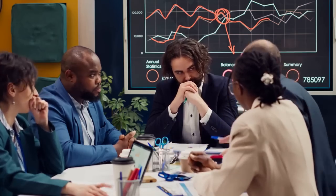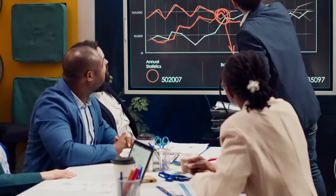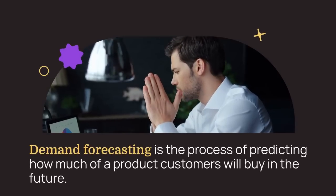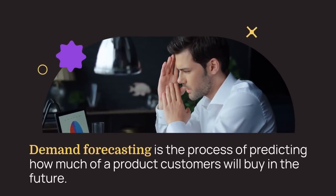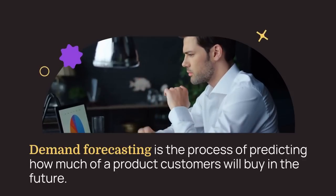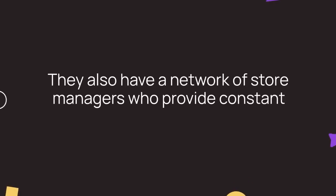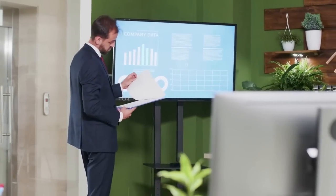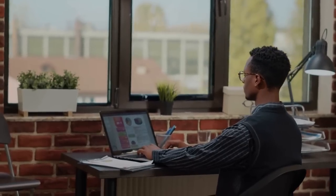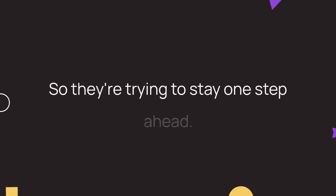The answer is that Zara invests heavily in something called demand forecasting. Essentially, they're using sophisticated algorithms and crunching tons of data in real time to try and predict what people will want to buy. They also have a network of store managers who provide constant feedback from the front lines: what's selling well, what's not moving. All of that information feeds directly into their production decisions. So they're trying to stay one step ahead.